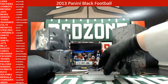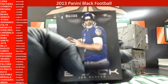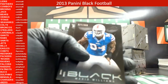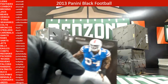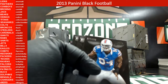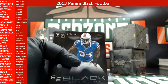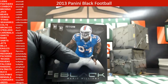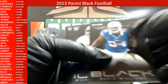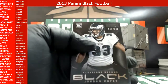All right, so our first are usually base. Everything does ship out of this, and all the base are out of $3.99. So since they're shipping, I'm going to go ahead and go through this really quick. We've got Flacco. Let me get the zoom fixed correctly. Decent. All right, here we go. Mario Williams, Michael Rivera, Dayton Jones, and Jordan Poyer.